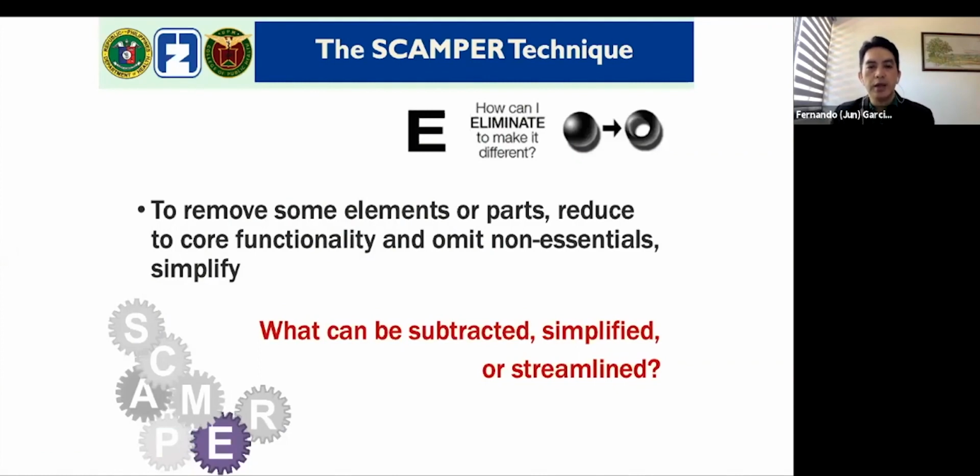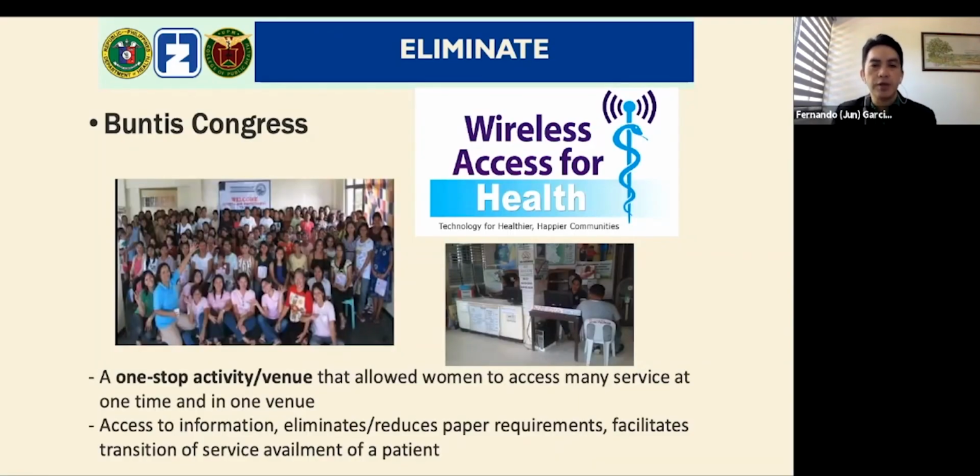Under the E technique, it means to eliminate, to remove some elements or parts, or reduce to core functionality and omit non-essential or simplify. So how can we use the technique of eliminate? The local government units actually implemented a Buntis Congress. It's an application of the technique of eliminate, wherein it is a one-stop activity or venue that allowed women to access many services at one time in one venue. Access to information actually eliminates or reduces the paper requirement. It also facilitates transition of service availment of the patient.